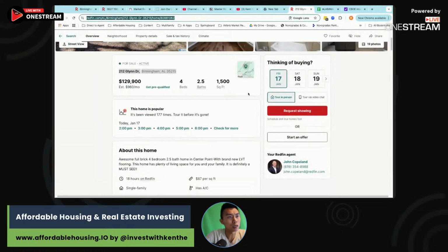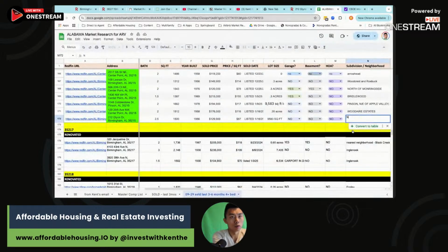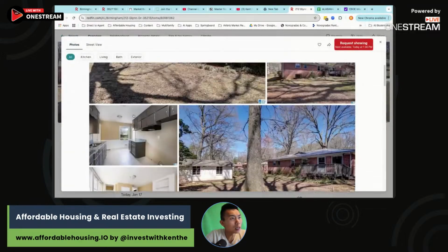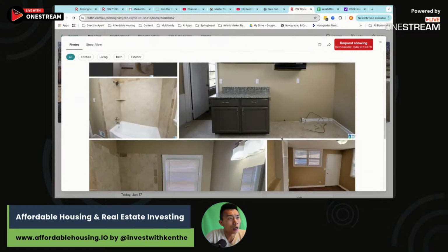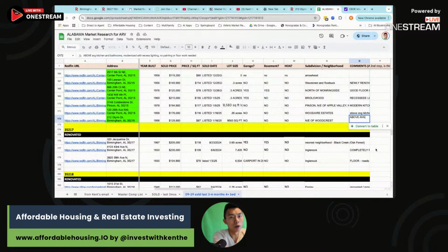Let's see what neighborhood this is in. I'm going to zoom out and just take the closest neighborhood, which is northeast of Woodcrest. Great. Now, let me note some comments about the condition of the home. That carpet needs to get replaced. That bathroom's okay. Kitchen's okay. I'll say it's above average, not super modern. Above average kitchen and bathrooms, not super modern. Carpet needs to be replaced in only one room, and it doesn't look like it needs painting.